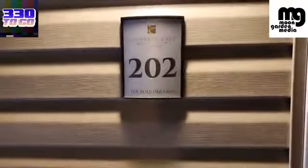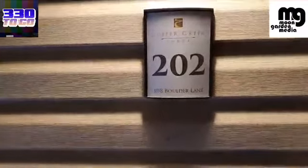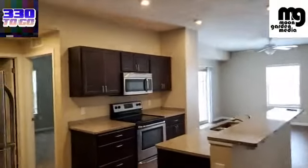All right. So we are entering our Magnolia two-bedroom floor plan.